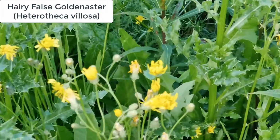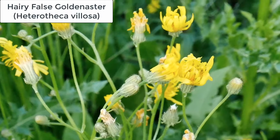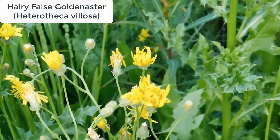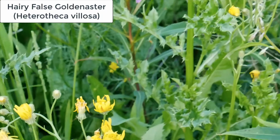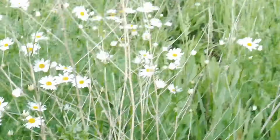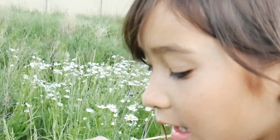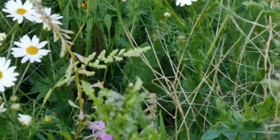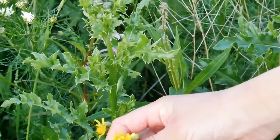Here's another one, guys. It's a nice yellow one. There's a lot of petals. How many do you see? I think if I would have to guess, they would be 12, 20. They're pretty.